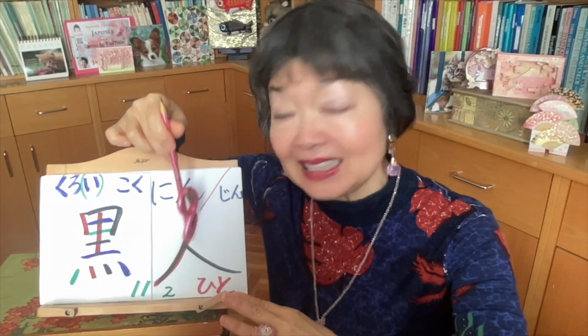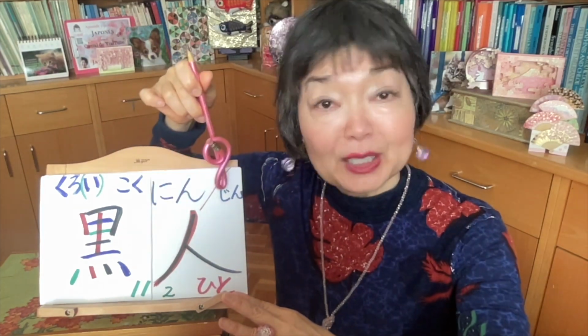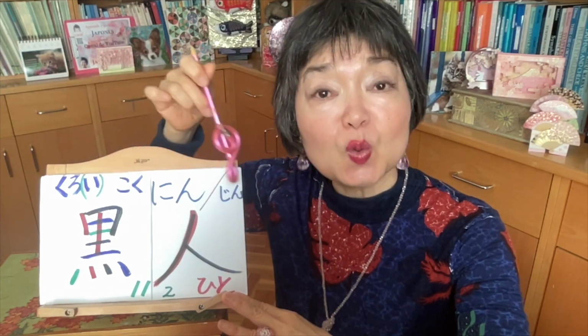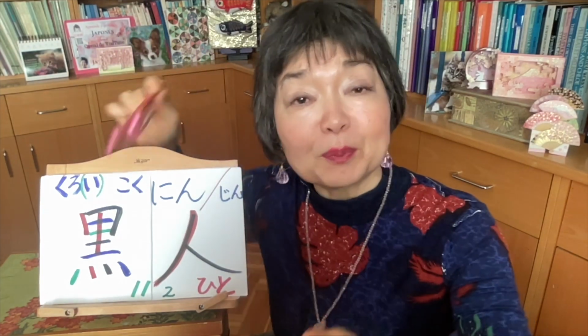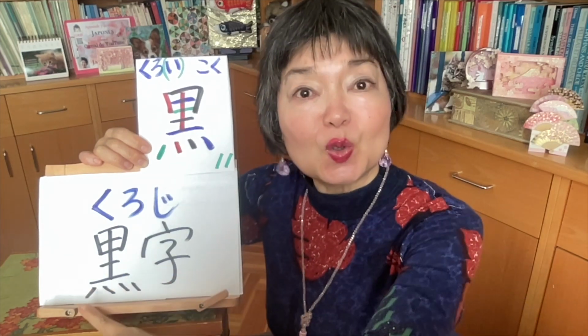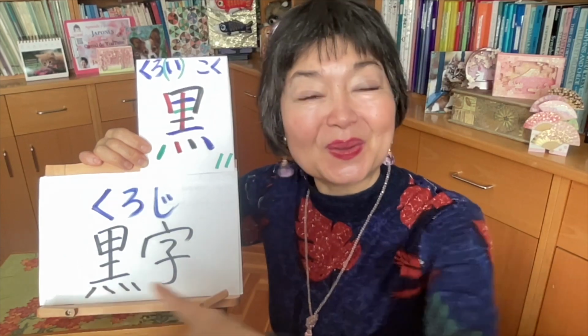Adding this kanji jin, person, here we pronounce it jin. Kokujin. This is the black race people. Black people. Kokujin. Surplus, in the black, gold in the black. Kuroji. Kuro, black, and ji, this is the letter. But this is kuroji. This is surplus.